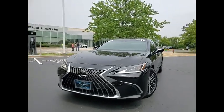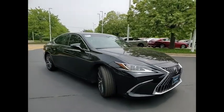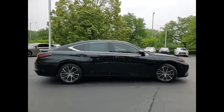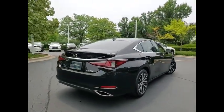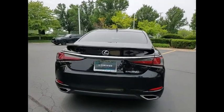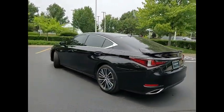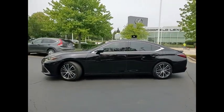Stop by and take a look at the 2022 ES350. The Lexus ES350 is a sophisticated combination of distinctive styling, luxury, and smooth performance. A 3.5-liter V6 engine propels the ES from 0 to 60 miles per hour in 6.8 seconds. And the countless standard interior features transport you to a new level of luxury and convenience.